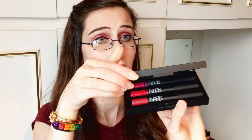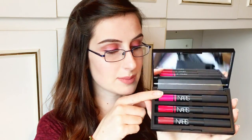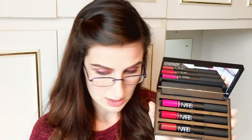So once you open it, oh, it's so pretty. You get three different very autumnal shades. This lip pencil at the top is called You. They already sell this individually. I think they sell all these individually, I'm not quite sure. But this one, I do have the mini version of it in my Digital World set, so I already knew I loved this one. This one I'm really excited to use.